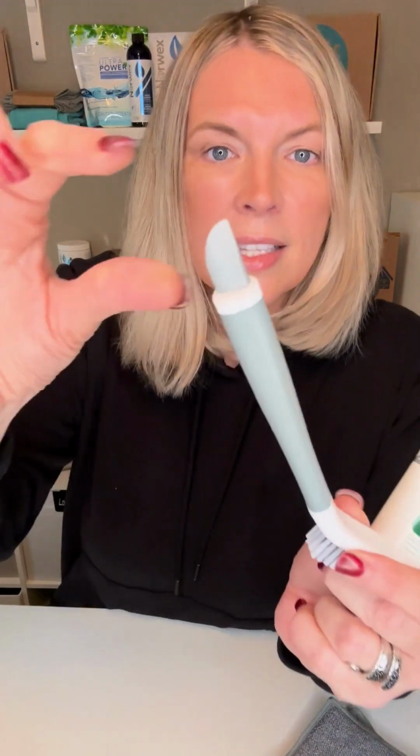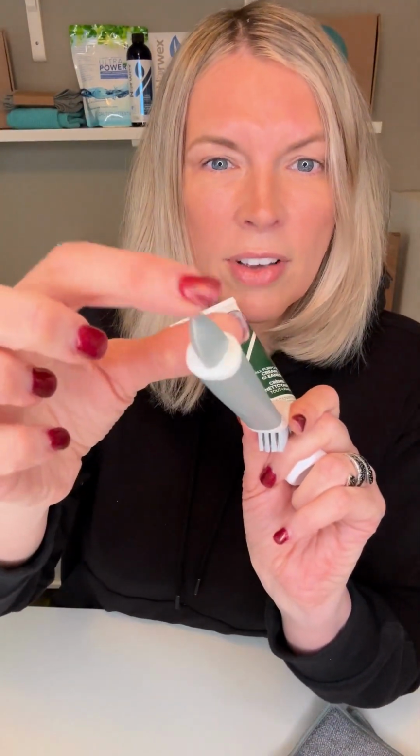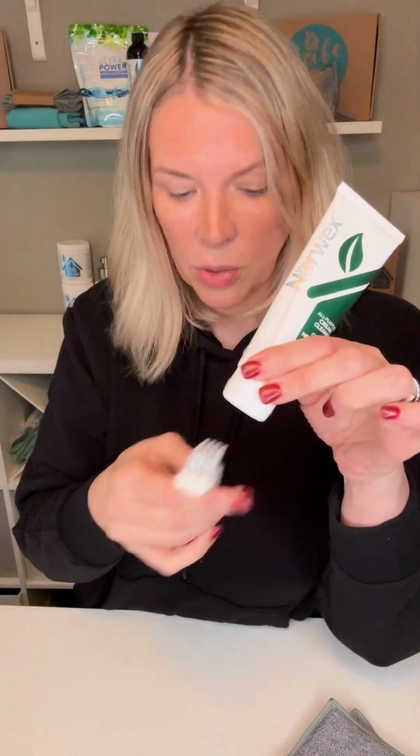It also comes with the utility brush and the cream cleaner, which is awesome. These two work together like peanut butter and jelly. The bristles have silver in them as well, so they're not going to get smelly, musty, moldy, mildew, those stinky smells we don't like. Has a nice little kind of a sharper tip, not sharp, it's a food grade silicone to get in all the grooves. And this is great for scrubbing away stuck-on items. And the cream cleaner is perfect with this.